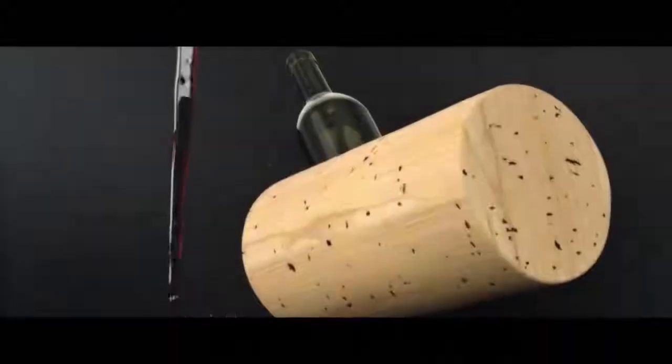What if wine had a premium, easy opening? This was the question that Amorim and O-I asked to improve the way people consume one of the world's favourite products, wine. In 2013, the two major wine packaging producers joined forces to revolutionise the market and create an unexpected twist.